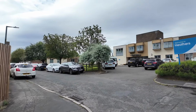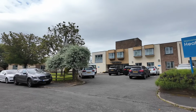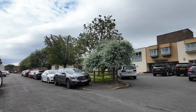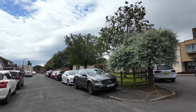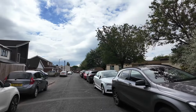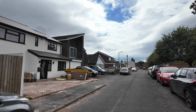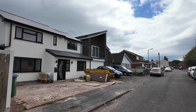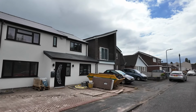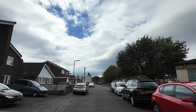Ahead of me is Welcome to Heather's, and this now is Cape Street. Another one of those short roads here in Greets Green. New build here on my left. These fancy pavers and fancy front door. They've got a nice balcony up there. Not much of a view though, really, is it?